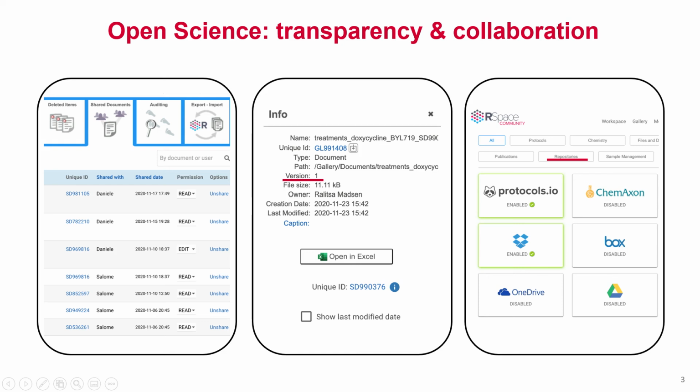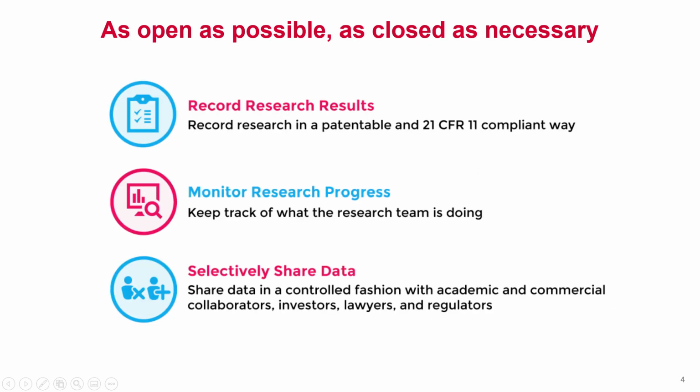Now, having said all of this, it's important to emphasize that I'm fully in control over exactly what and how much of my data to share. Given potential IP restrictions of our work, it's important for our lab that RSpace allows our research to be recorded in a patent-compliant manner, and that is certainly the case. So in summary, RSpace enables my work to be as open as possible and as close as necessary. It supports open science as well as research commercialization.